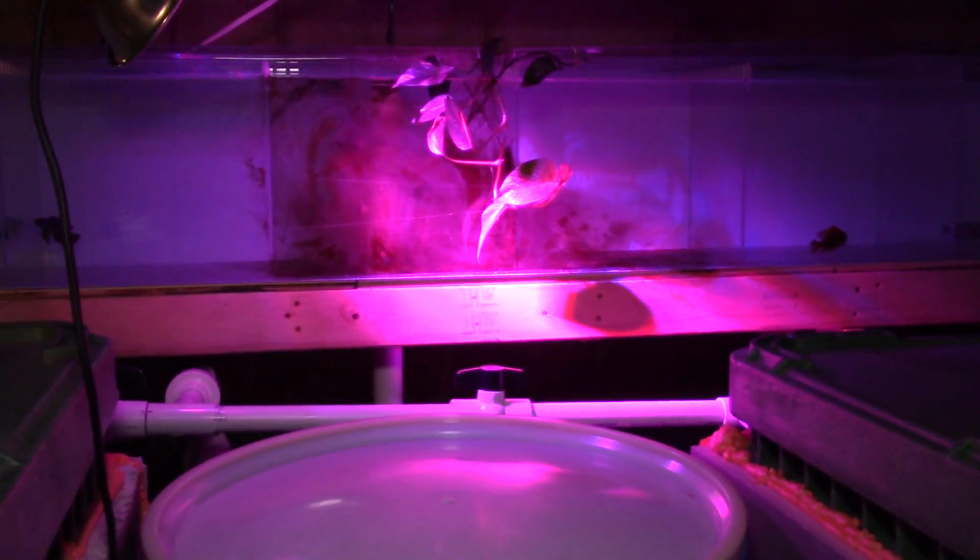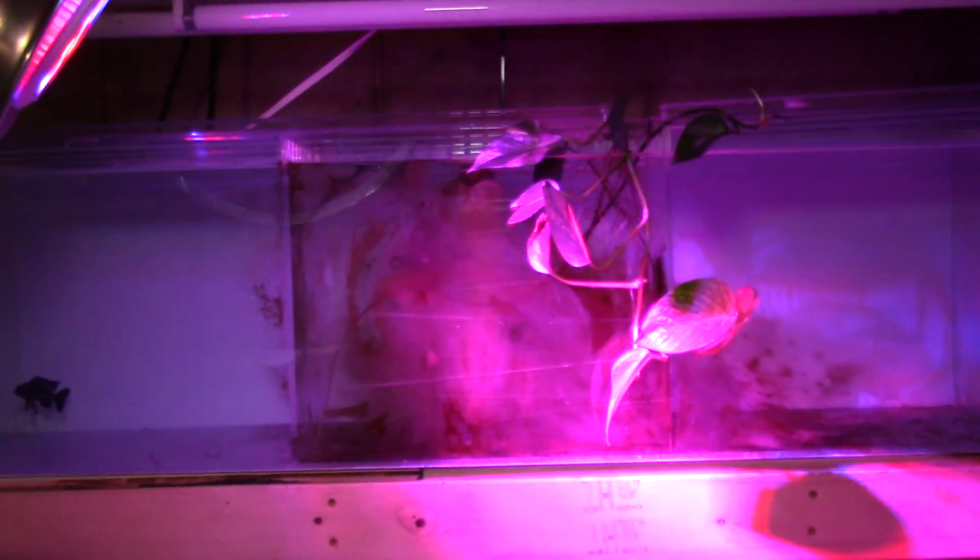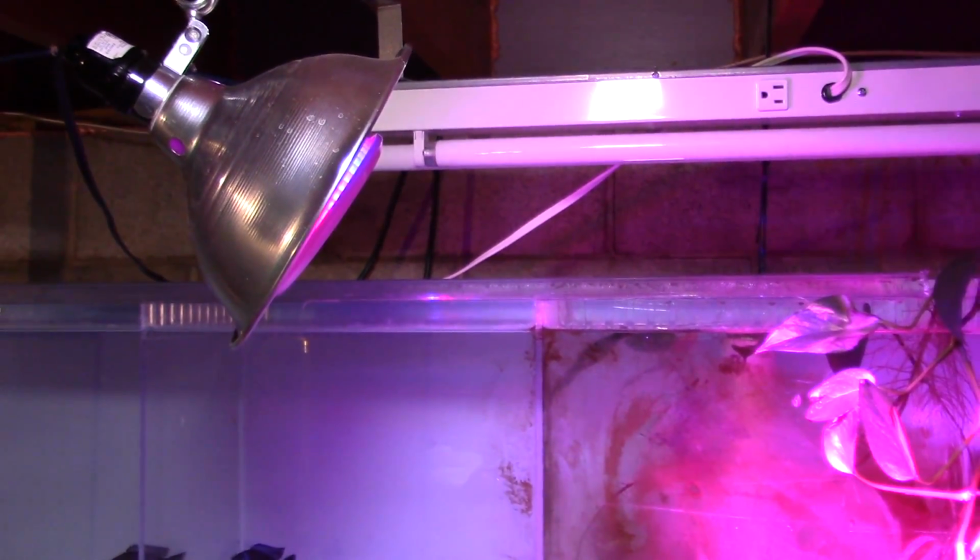One, to put some plants in. And I do have some plants. As you can see, I've got a plant specific bulb right here.